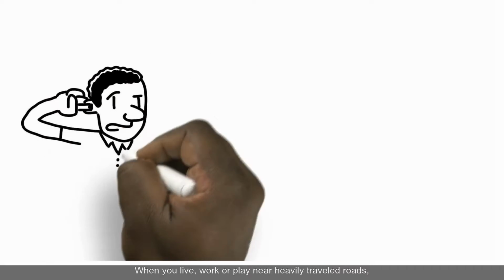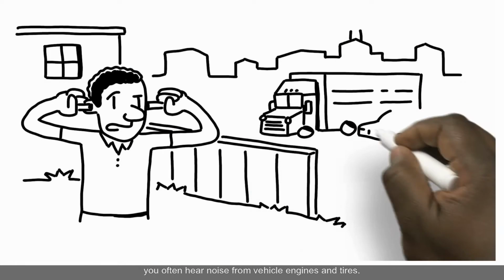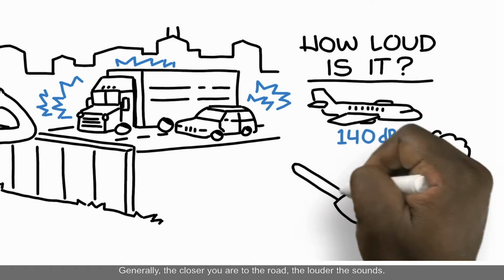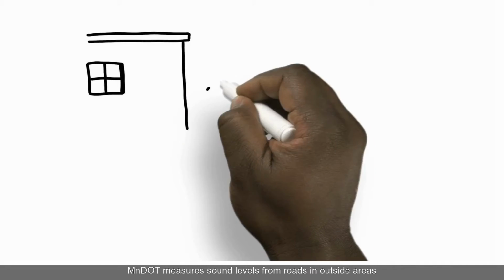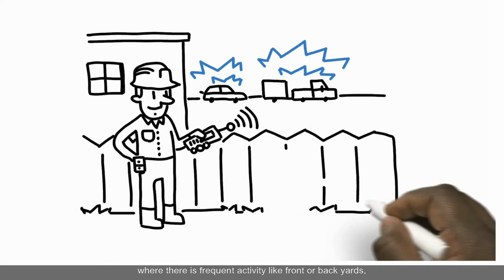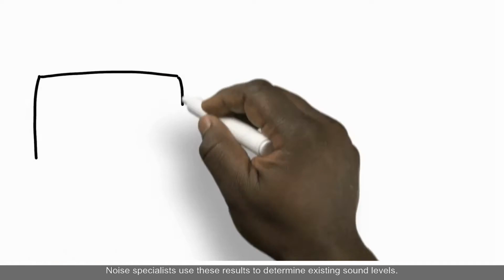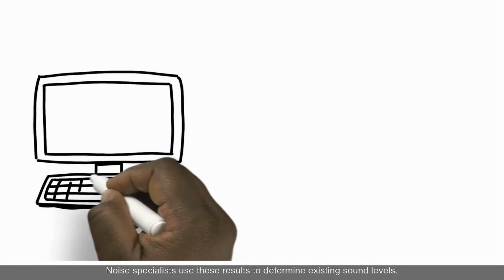When you live, work, or play near heavily traveled roads, you often hear noise from vehicle engines and tires. Generally, the closer you are to the road, the louder the sounds. MnDOT measures sound levels from roads in outside areas where there is frequent activity, like front or backyards, patios, and recreation areas. Noise specialists use these results to determine existing sound levels.